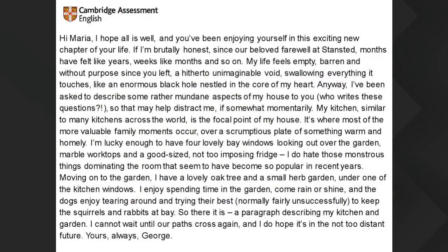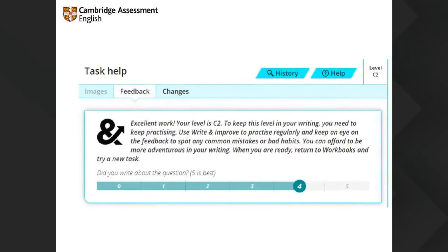And just to show that even the content works at higher levels, I wrote this. Okay, so I am describing my house. In the middle of it, I talk about my kitchen and my garden. I don't talk about my living room. Okay, so we put this through. I'm sorry, we're rushing a bit because we want to finish more or less on time. You put this through and I get C2. Okay, probably C2 plus, I think.